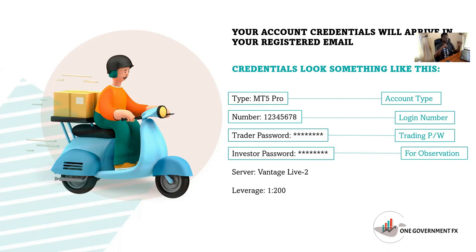Then your account number, your trader password, and investor password. There's a difference between the trader and investor password. The trader password is the trade password for you as a trader. As a trader, you use the trader password because you are the one placing your trades. But the investor password is more for observation. So if I want to watch your trades without being able to influence them, or take orders on your account, I use your investor password. That's where I just get to watch what I'm seeing. I'm not able to trade on your account.